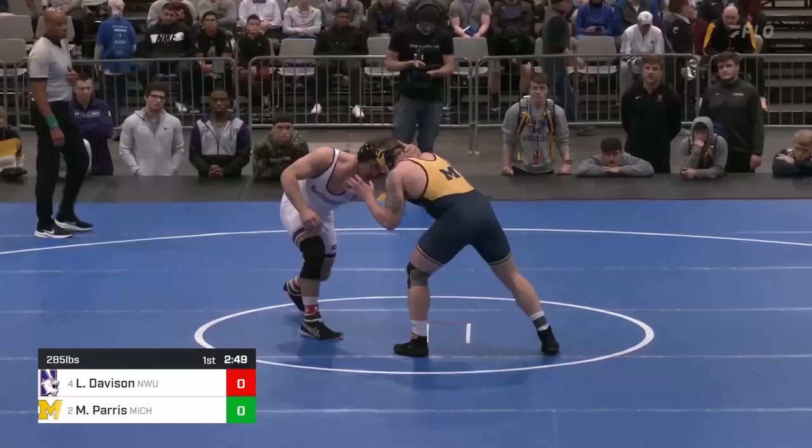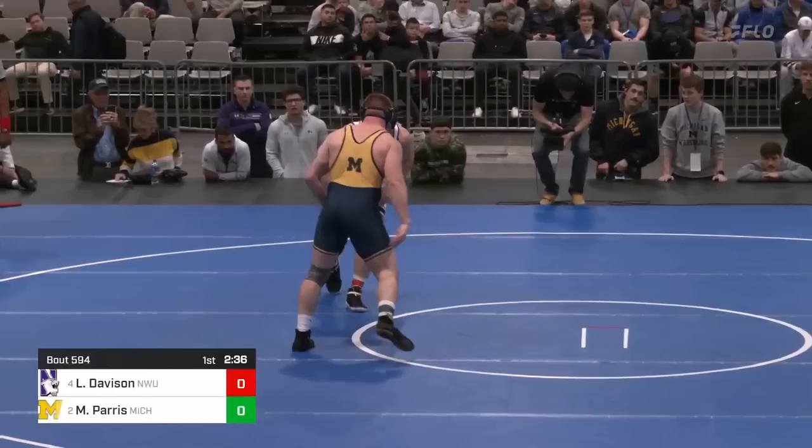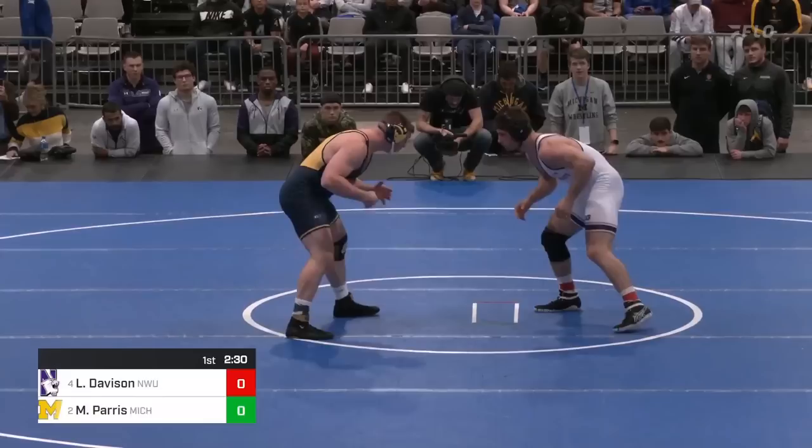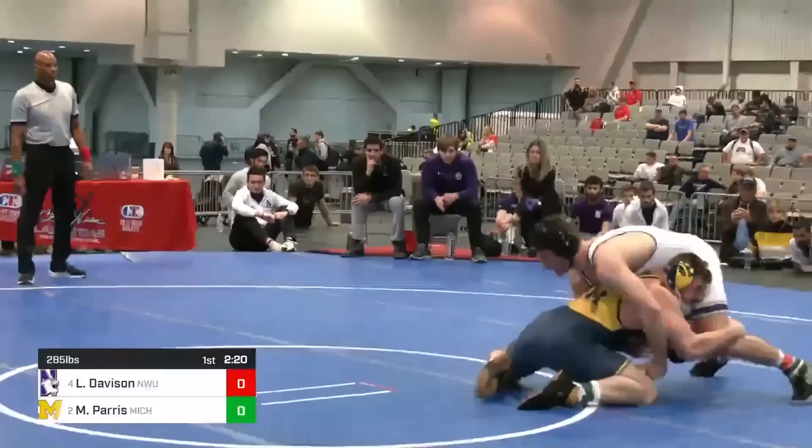Neither one of these guys afraid to shoot. I don't think this is going to be your traditional heavyweight hand fight. There you see it. Heavy hips from Davison off the single for Mason Parris. Mason loves that single leg. He'll get your elbow and hits a nice dump, and he's got a good just straight on double leg. He finishes well, head outside, and that served him well in his match against Wyatt Hendrickson.